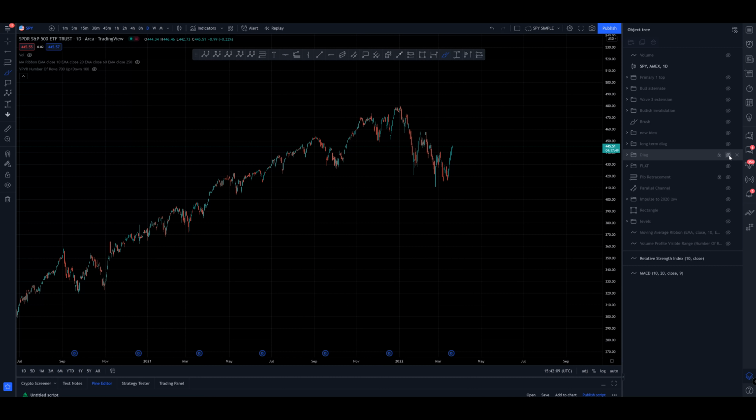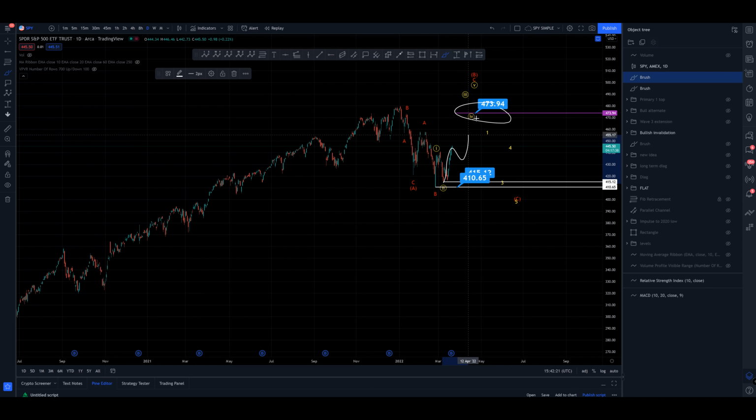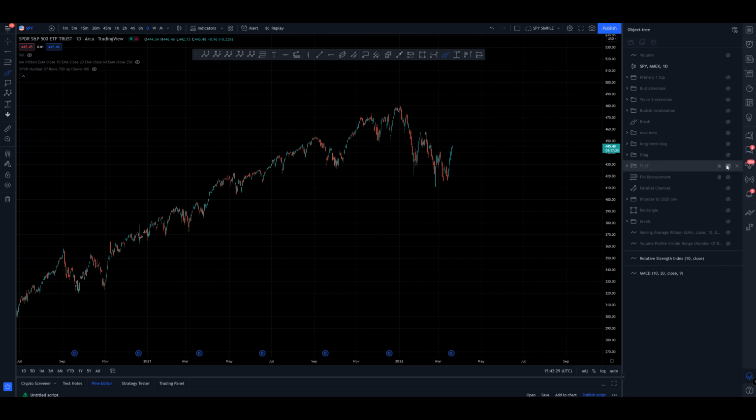Those are the best counts I see at the moment, and until I see these lows with the bullish invalidation get taken out, or I see the 90% level for a flat, I'm going to stay bullish in the meantime. Okay? And that's that. That's how I see the SPY. So the only thing we need to talk about in the Nasdaq will be how that diagonal pattern looks better. Everything else is basically the same.